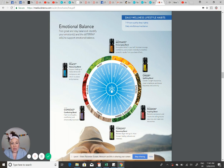Now, forgive. If you're ashamed, sad, grieving, then you're wanting forgiveness. I always drop these oils diluted on my heart or the children's heart. Console is like that big mama bear hug when you just cannot handle anymore and you're so, so upset. When you're worried, when you're hurt, that is the one that I reach for. So often console and forgive together are the ones that I choose.